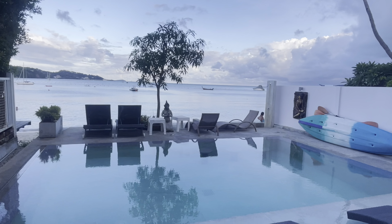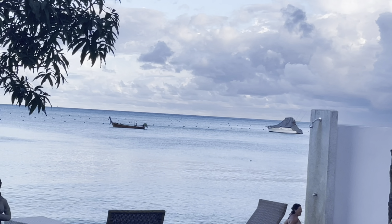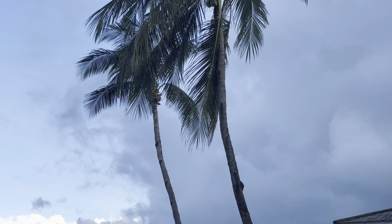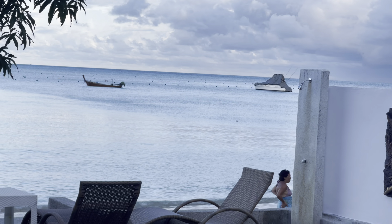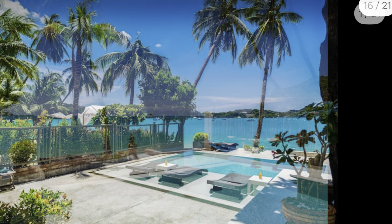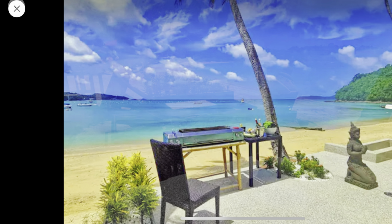We are here at the beachfront villa where we'll be staying for 3 days. It took us about an hour from the airport with a private driver that this villa owner sent to pick us up. What a gorgeous and beautiful location. You can't get any closer to the beach than this.